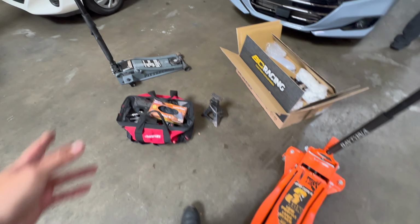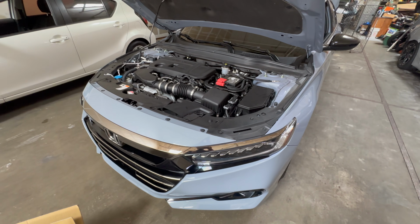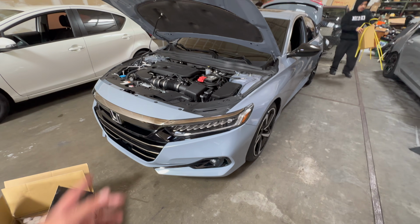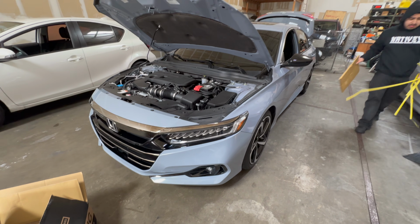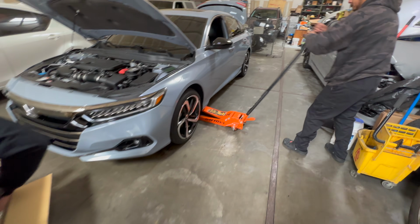What better view? When the jacks come out, when the tools come out, when the parts come in, and the boys are gonna get down on it. Crazy to think. Nardo Gray 2.0 10th gen Accord. First in the city, that's for sure. First one doing it, big time. We don't gotta explain too much.